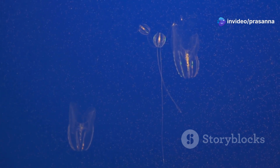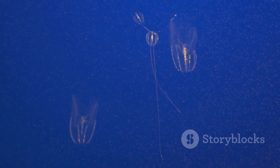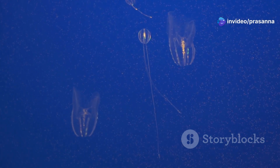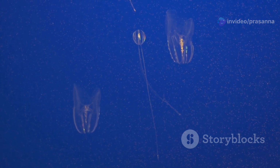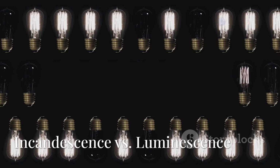And then there's bioluminescence, the fascinating ability of living organisms like fireflies and some deep-sea creatures to produce their own light through specialized chemical reactions within their bodies. This natural form of luminescence is not only beautiful but also serves various purposes, such as attracting mates, deterring predators, and luring prey. The study of bioluminescence has even led to scientific advancements, including the development of new medical imaging techniques and the creation of bio-inspired lighting solutions.